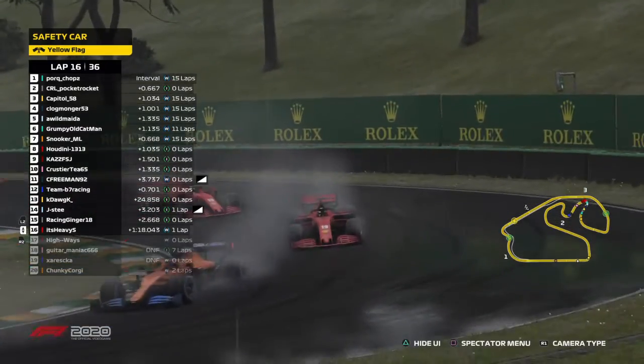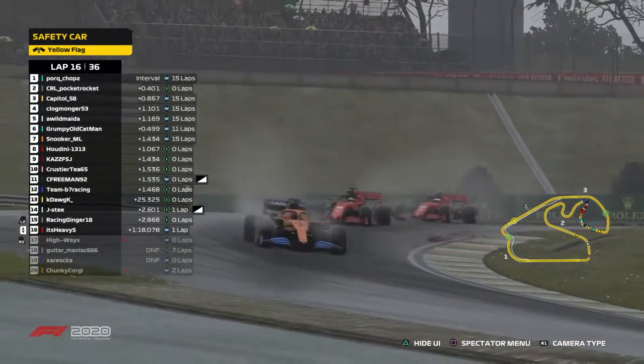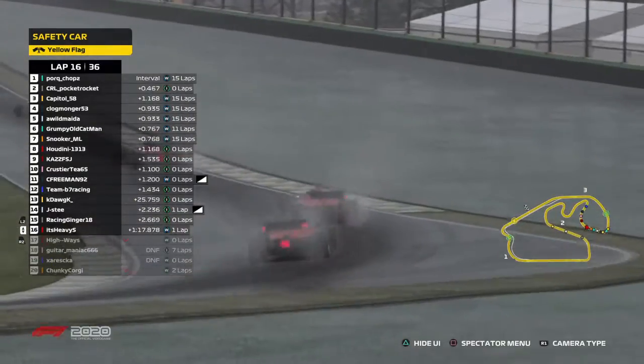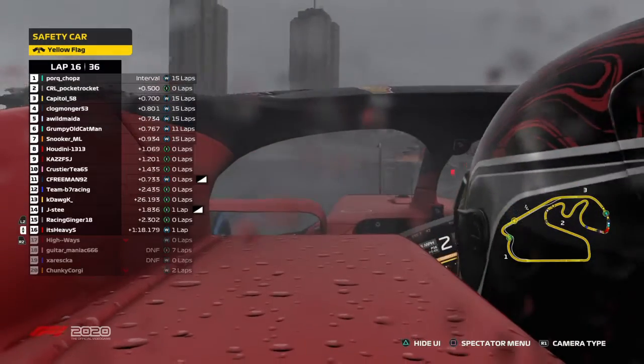Everybody else is opting for a set of intermediate tires, though. So an interesting call, some split strategies here from the grid order. We just have to wait for the last few drivers to catch up to the grid before we can get back to green flag racing.